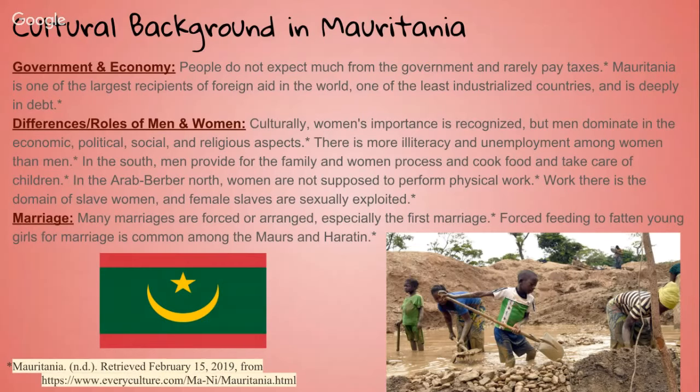Marriage in the country. Many marriages are forced or arranged, especially the first marriage. Forced feeding to fatten young girls for marriage is common among the Moors and Haritan.